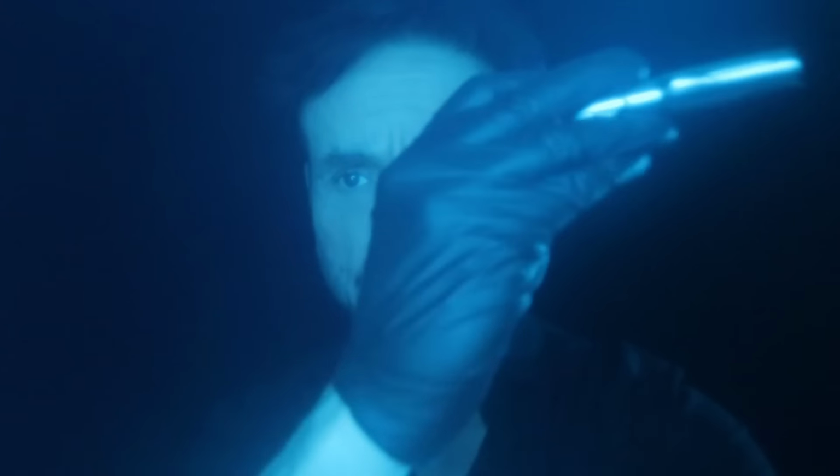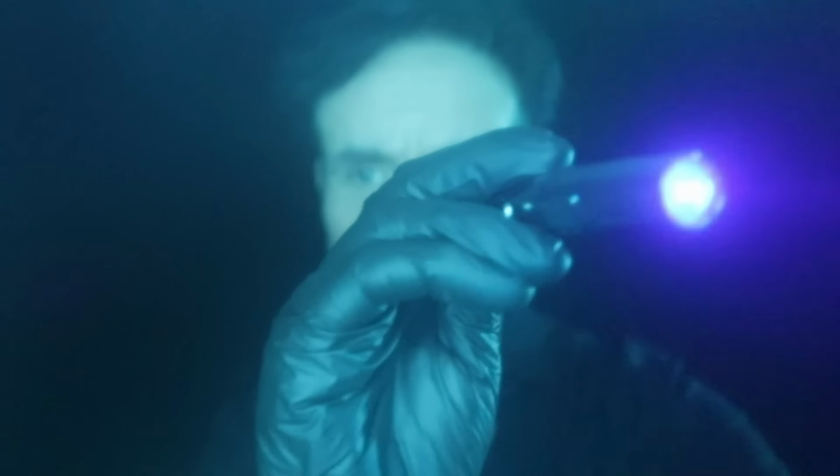So, I'm going to be using some very special filters. And I'd like you to tell me, what color is the light? What color is the light that you can see swooshing past the screen? Perfect. Good. Okay. And can you tell me what color is the light that's poking you in the face?